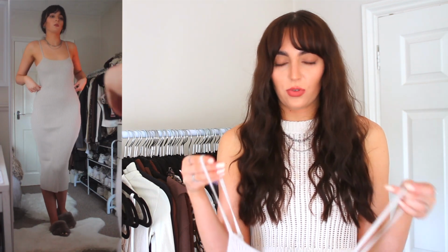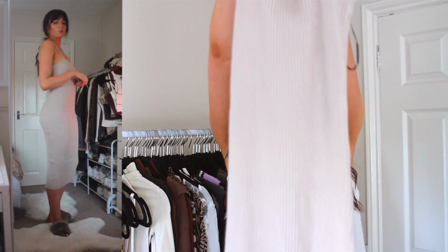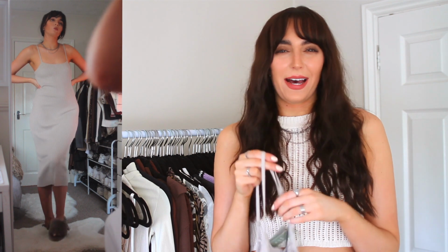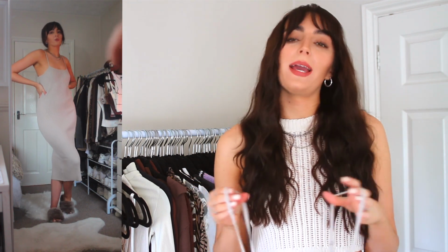Coming up next we have this dress from H&M. It's a really lovely stone colour, ribbed material with adjustable straps. It just comes to a really weird point on my body. It just kind of emphasises my calves. It's just not quite long enough for me. But you will see it on the try on clip. It is really flattering, just not for me, I don't think. I don't feel like I would reach for it over some of the other dresses I've got in this haul, so I think this one might go back, but it is a lovely material.